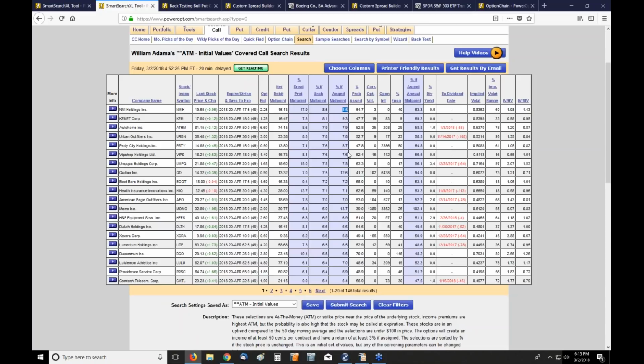The return if assigned is the max return if you're assigned at expiration. Downside protection is also extraordinarily important because it shows you how far the stock can drop before you're losing money on the position. And you might even want to look for a 0.5%, 1%, 1.5% return if unchanged, meaning if the stock doesn't move between now and expiration, make sure you're at least receiving a profit if the call is assigned or if it expires worthless, depending. Don't go too far out of the money hoping for an increase in the underlying stock price to make your profit. It's best to be at or slightly in the money with your covered calls, even though you're risking them getting assigned.